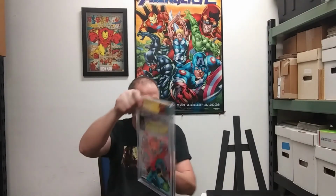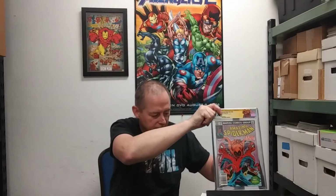So this is a major key. Well, not a major key. This is a key issue for Amazing Spider-Man fans. And if you're a fan of the Hobgoblin, this is definitely a book you want to get. So I'm really, really happy with this, and this is going to stay in my PC. This actually came out in March of 1983, so I was 14. Really happy to have that book. I'll put it right up here.